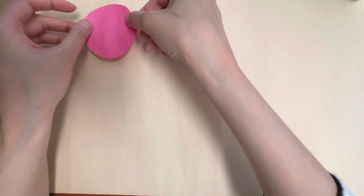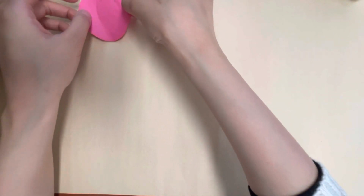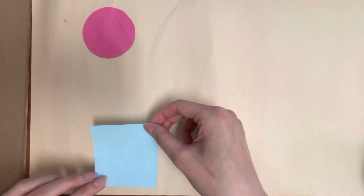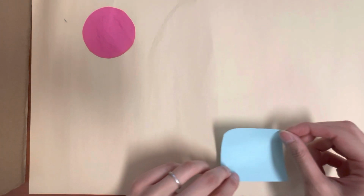Now we sit around to make a sun in the sky. I put some glue on the back side and then stick it on the paper. And then I want to make a house.